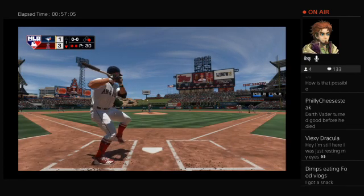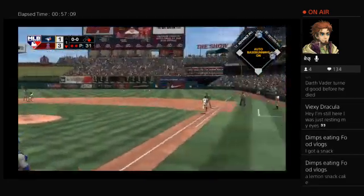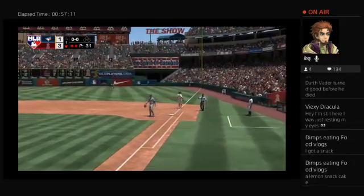From the stretch, a swinging bunt up the third baseline. Throw on to Smoak at first, and the side is retired.